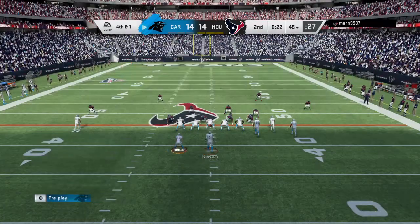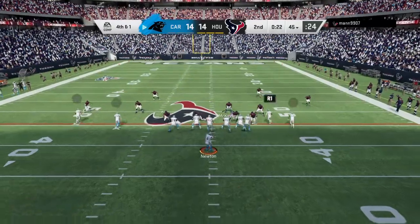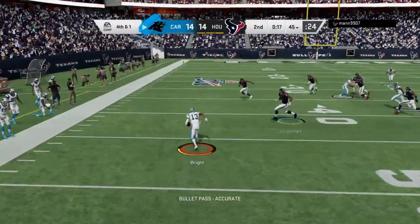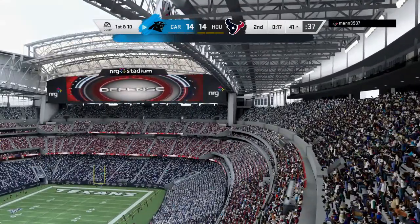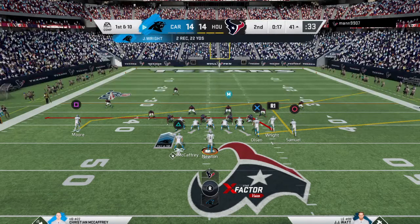And how about this one now? In their own territory, a gutsy call. They're going to go for this on 4th and a yard. Here's Newton. Got a man, it's right, and he'll be out of bounds just shy of the 40. 14 yards, good for a Panther first down. Here we go. First down, Carolina.